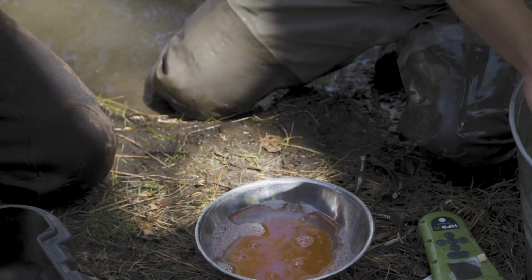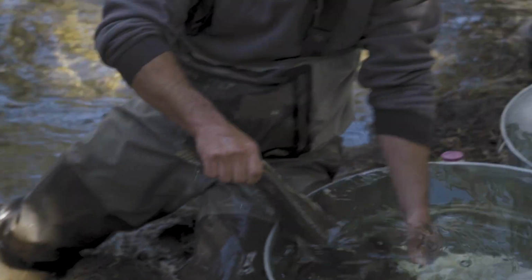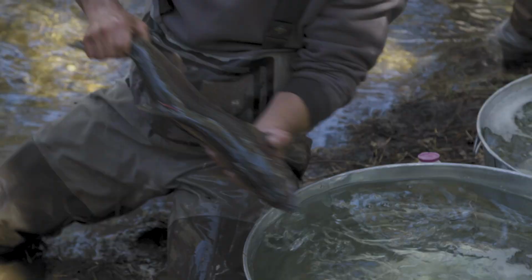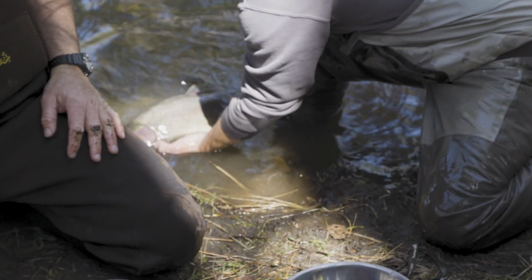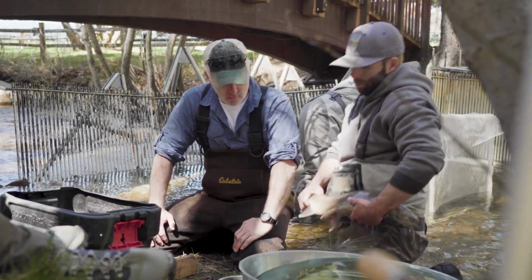All right, so now we'll go with a male. Now it's time to fertilize. Exactly. Once the eggs are ready, a male trout is brought in to begin the fertilization. But it's the same process.